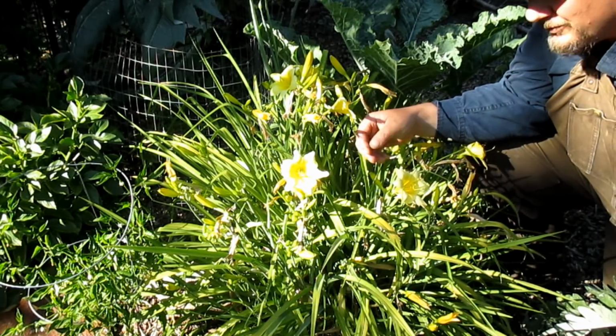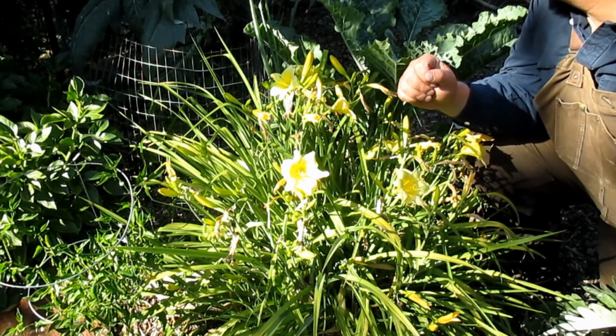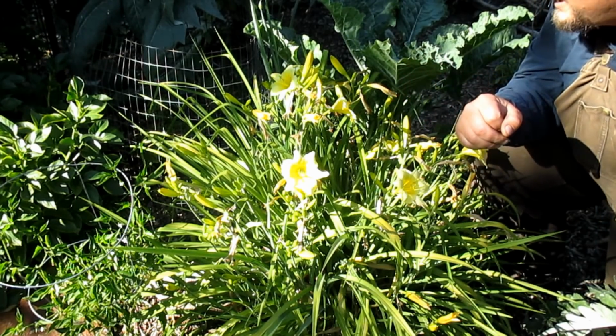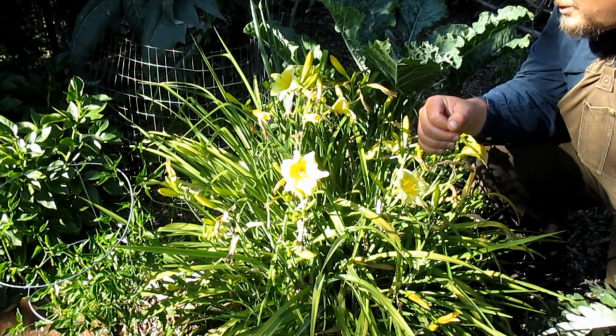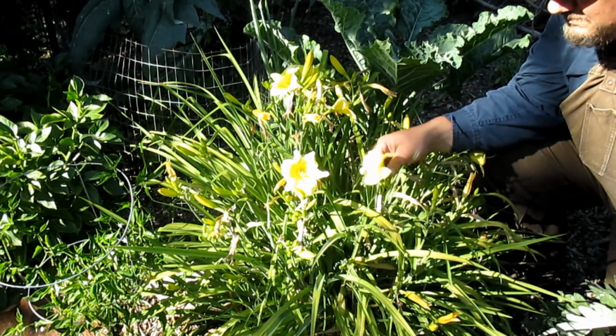Now besides bringing beauty into the garden and attracting beneficial insects, you can see a ladybug right there. I don't know if that came up on the camera. I've seen hummingbirds come around, bees, bumblebees. I also find it to be quite tasty.